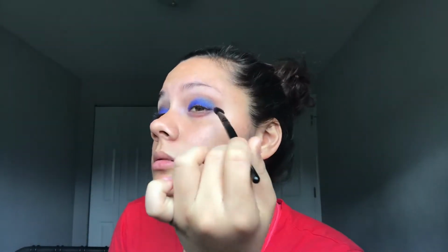I'm going to add a little bit more of Central Park and Soda Pop to this outer crease right here. Okay, that was enough. And I'm going to blend it out with whatever product I have left on here. And I'm going to take some more Twerk and put it over whatever the blending did to it.